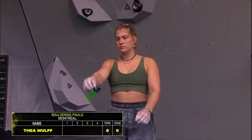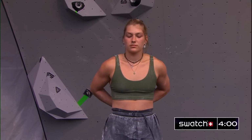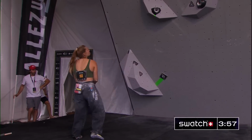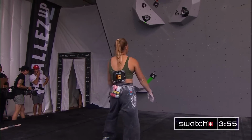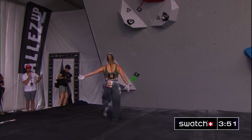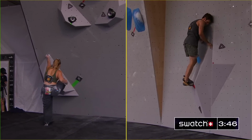On the women's side, Taya Wolf unable to get a top or a zone. So you see on her first boulder, no results. So she needs to regather herself. That was maybe, quote unquote, the easy boulder. So now we're getting into some harder, steeper stuff. She's going to need to dial it up if she wants to stay in the running. The top 4 women all did that boulder first try, so they're all 1 up right now. All right, here we go, straight up into it.